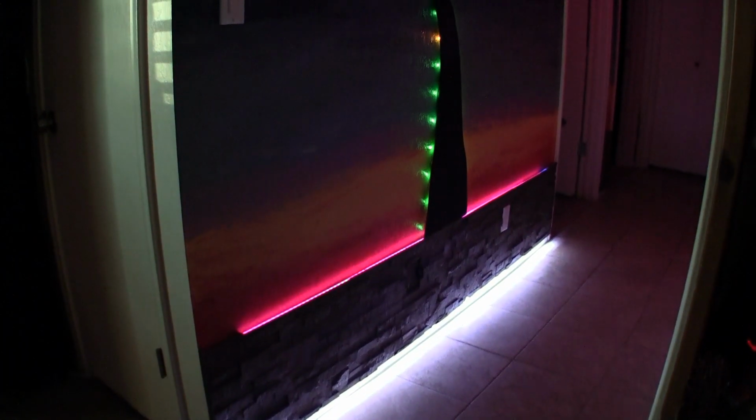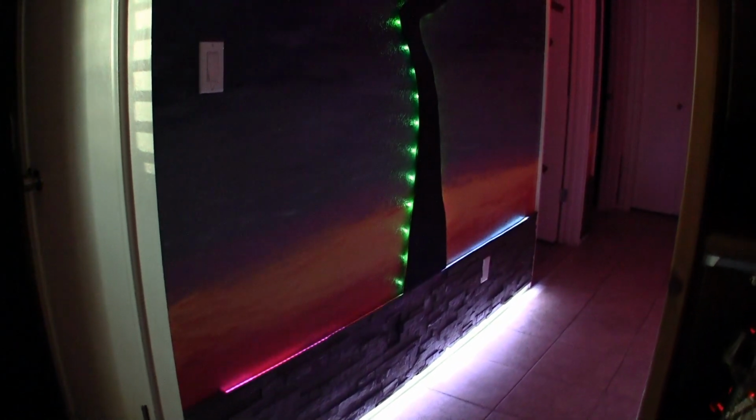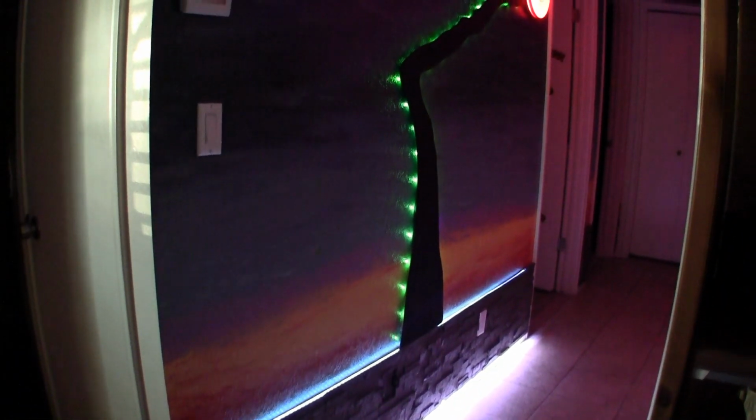All right, here is my hallway with a permanent mural of a computer-generated image that's passed around every Halloween online. It's the closest to real version, and it is a red moon over a sunset.